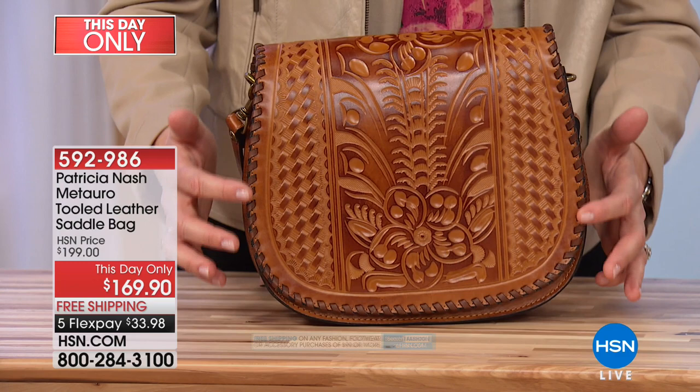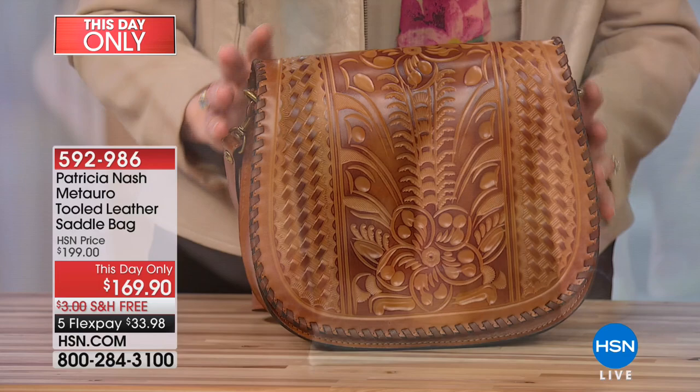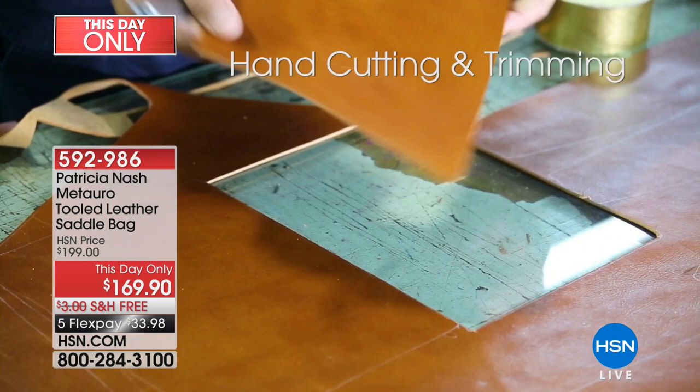Now, we had a caller who said, I've seen Patricia's bags out at the beautiful department stores. And yes, this one you will never find in a store. This you did for us exclusively. I did. Two colors. We have the black or we have the gold. Is that correct? Yes. Right, black or gold.